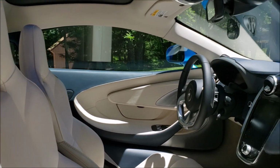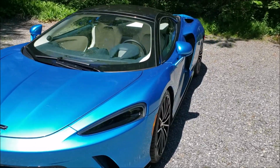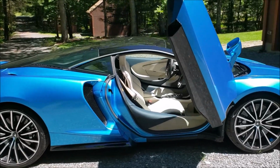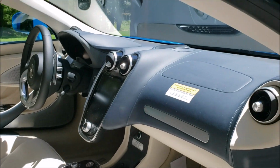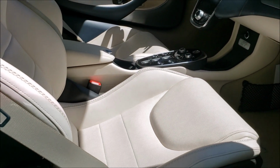So John took the GT on a grand tour of the Atlantic coastline to see how well it serves its real mission in the McLaren lineup. Check out John's video of this review of McLaren GT 2020. A focus of John's review is on the grand touring aspect of the car and the discussion of the grand touring driving dynamics offered by this amazing vehicle.